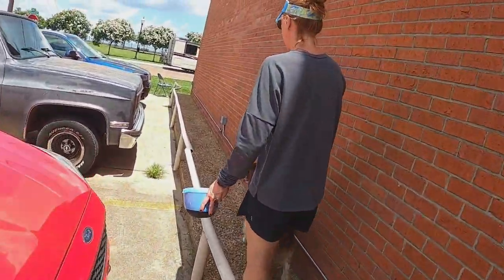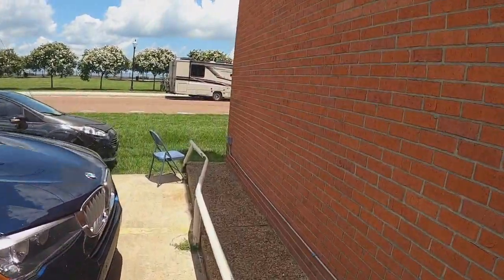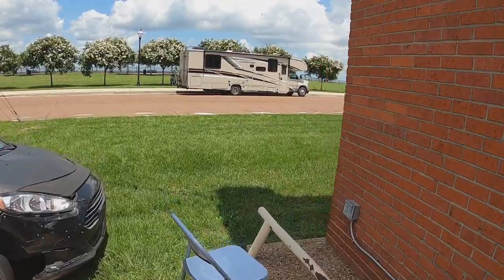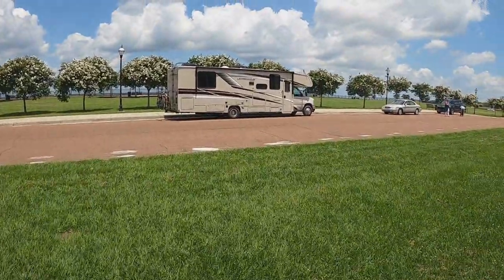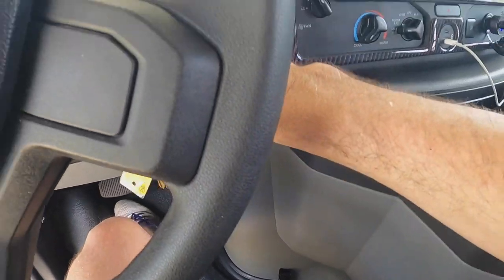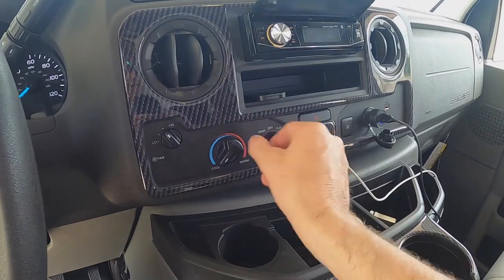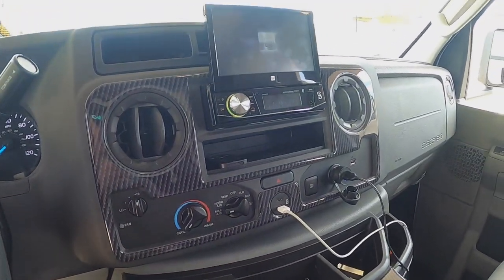Let's get in our RV that doesn't have a name. We got to get it a name. Leprechaun. Oh, Leprechaun. Let's get the Leprechaun and let's go. All right. Here you are. It's summertime, AC on, get it going.